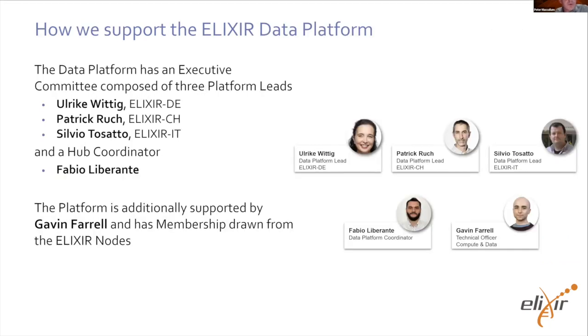And here's the team who form the core of the ELIXIR Data Platform. We have, again, 3 platform leads: Ulrike Wittig from Germany, Patrick Rusch from Switzerland, and Silvio Tozzato from Italy. And our hub coordinator, in this case, is Fabio Liberanti, one of our program managers. And you'll see Gavin's face again there. Gavin also supports the ELIXIR Data Platform.